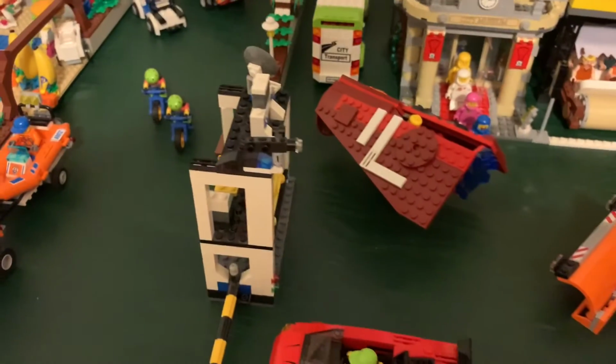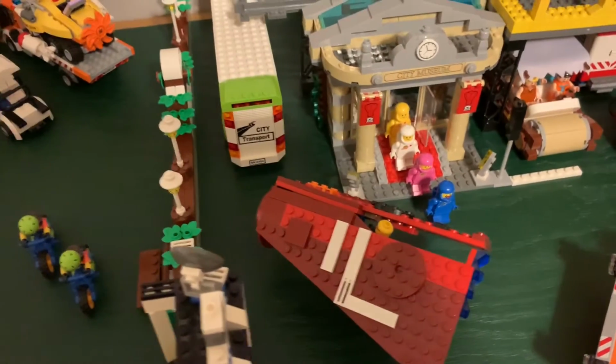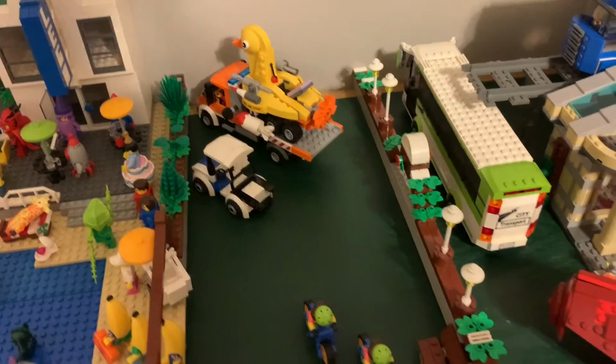So the parking area right now is a police station booth, which is fine. I think it works for what it needs to be. But overall, we just have some parking in there.